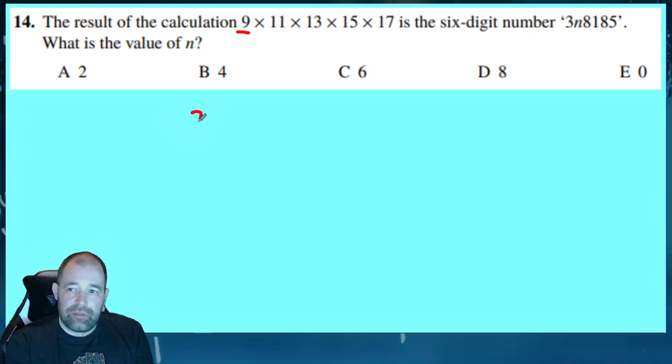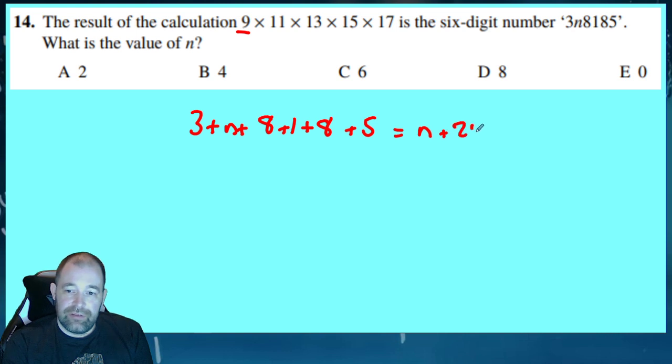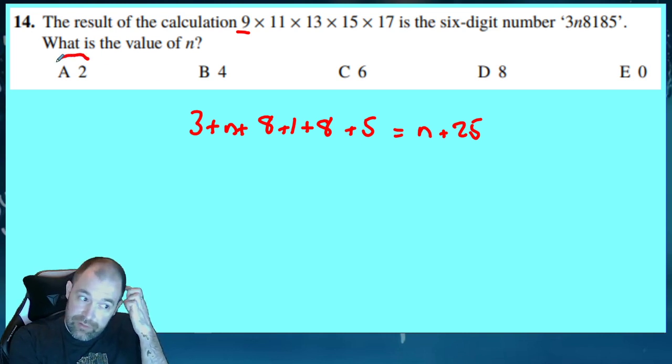So we know that 3 plus n plus 8 plus 1 plus 8 plus 5 is some multiple of 9. So 3 plus 8 plus 1 plus 8 plus 5: 8, 9, 17, 22, 25. So n plus 25 is a multiple of 9. And the closest multiple of 9 to 25 is 27. So n needs to be 2.